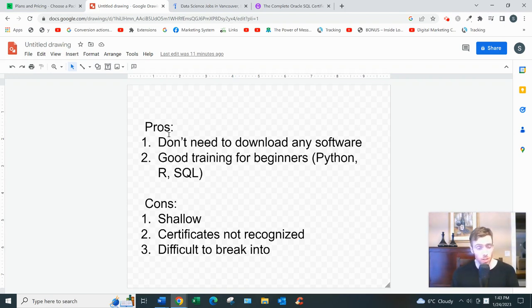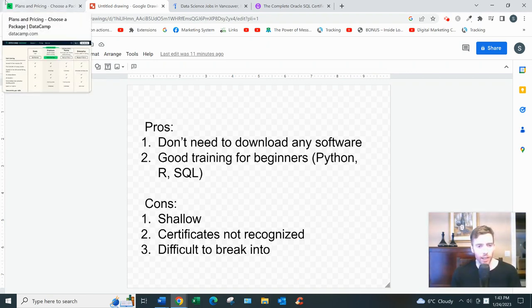Good training for beginners, specifically in Python, R, and SQL if you want to learn those. Excel, there's only one mini course, so you're going to have to go maybe to Udemy or some of these other platforms if you want to learn Excel, which is actually quite an important skill. I'm surprised they didn't have more Excel training. That's the one thing I would say they're lacking in.